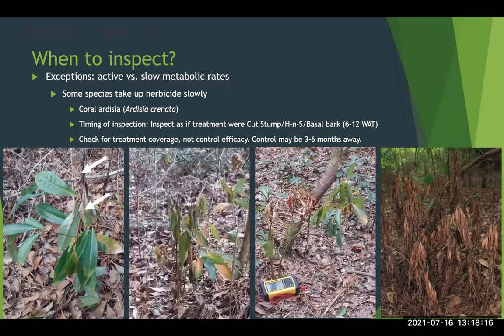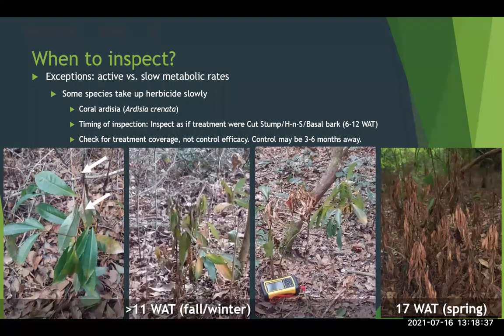The two center photos show a little bit more decline. And then the far right photo was actually taken in Tallahassee a few weeks ago, and that is what you really want to see. That treatment was, I think, like 17 to 21 weeks after treatment. There it is, 17 weeks after treatment. And that treatment occurred in spring when the plants were already metabolically active. So you can see that's dead. That's dead and crispy. There's no question there. But really, all four photos show plants that are showing control. But they've happened at different times of year, and so the status of the plants looks quite a bit different.